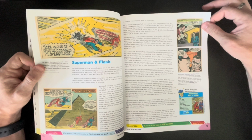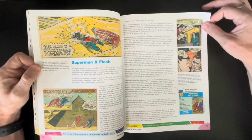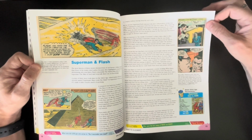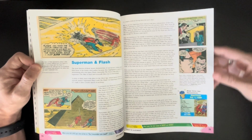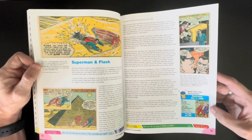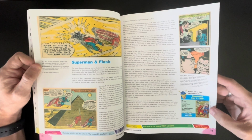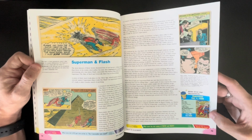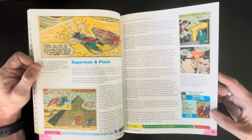Superman and the Flash. Their first race, written by a very young Jim Shooter. Oh, I have this issue. This is one of my birthday books, I think. It's cover dated. Oh no, it's cover dated October. So it's not a birthday book. I just have it because it's cool. Penciler Kurt Swan, inker Joe Russo. It's more than 20 bucks now, but it's very cool.